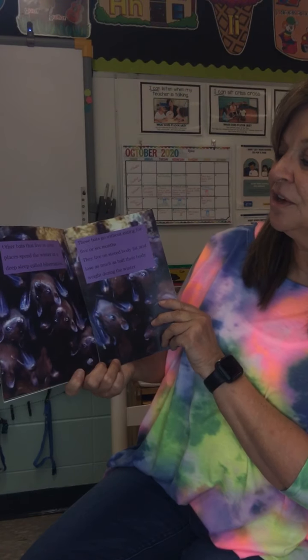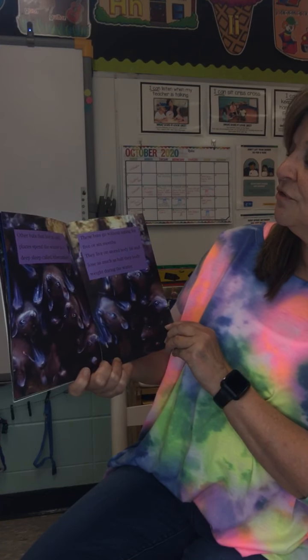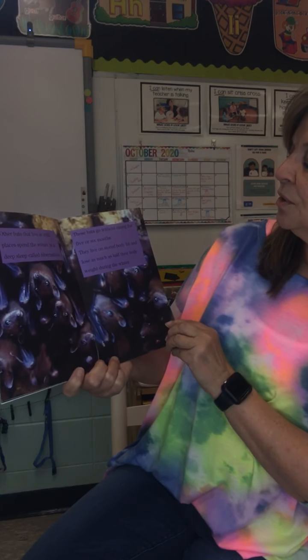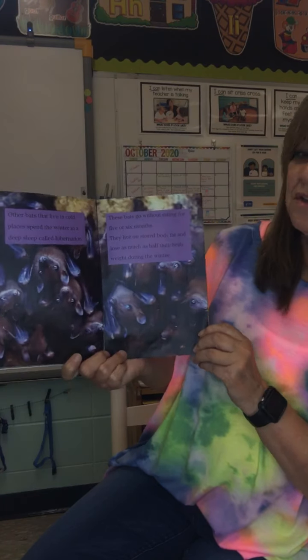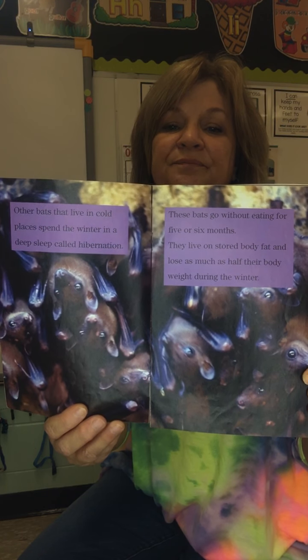Other bats that live in cold places spend the winter in a deep sleep called hibernation. These bats go without eating food for 5 or 6 months. Oh, I could not do that. They live on stored body fat and lose as much as half their body weight during the winter time. This is where they're at. They're in a cave, hanging upside down and hibernating.